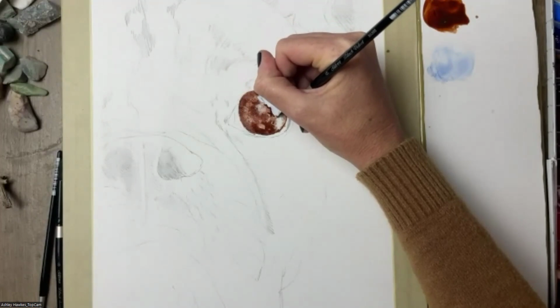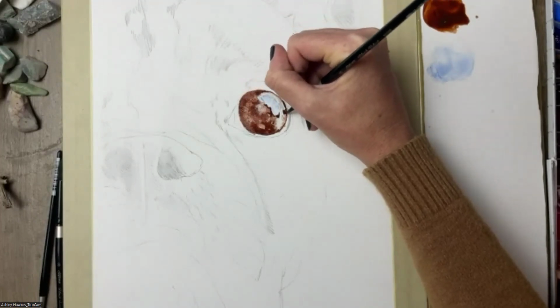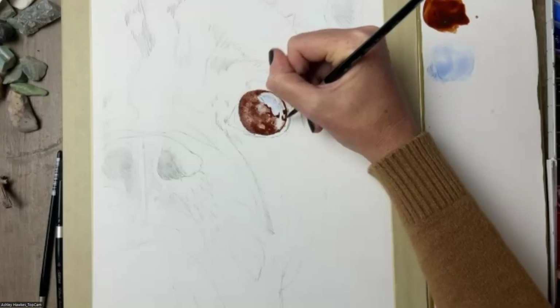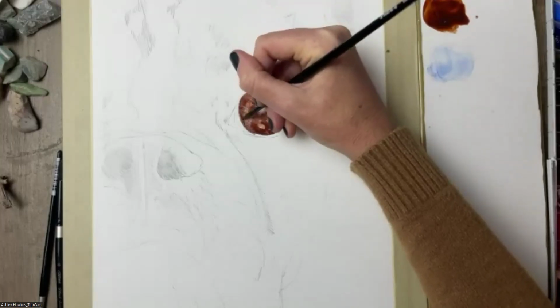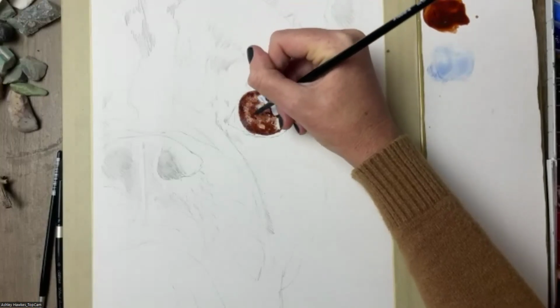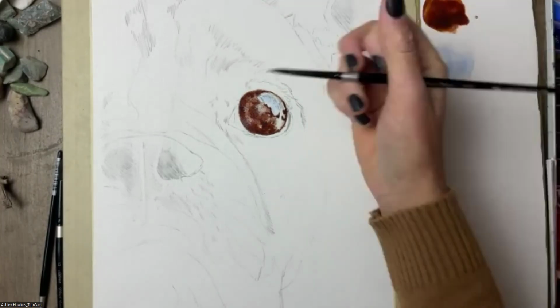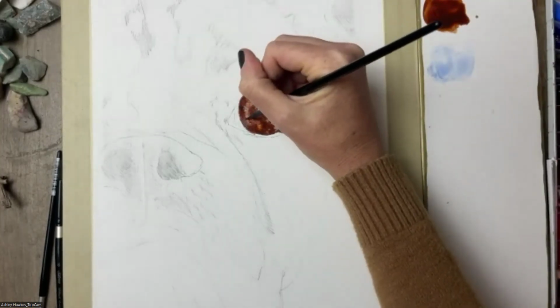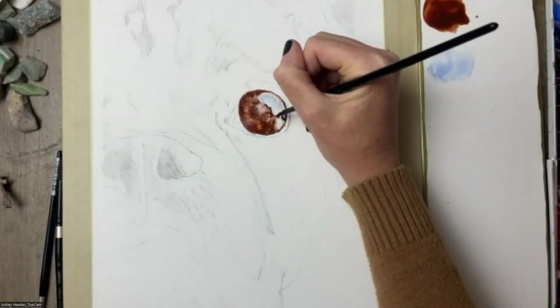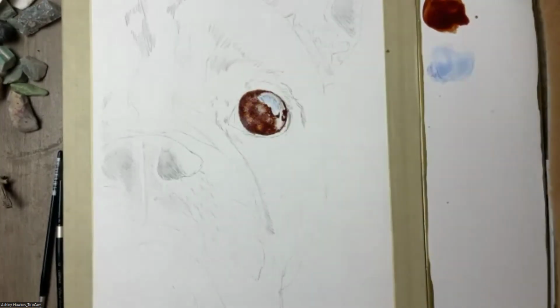I think I posted the reference in the chat. I don't know if Ethel has posted that again since everyone joined. But it's really fun to be able to look at my reference that I'm working from so that you can go, okay, I see what she's doing there. When I'm taking a class or watching a YouTube video, I always want to see the reference photo because I don't understand what they're going for unless I'm seeing it. Okay, gonna dry that.